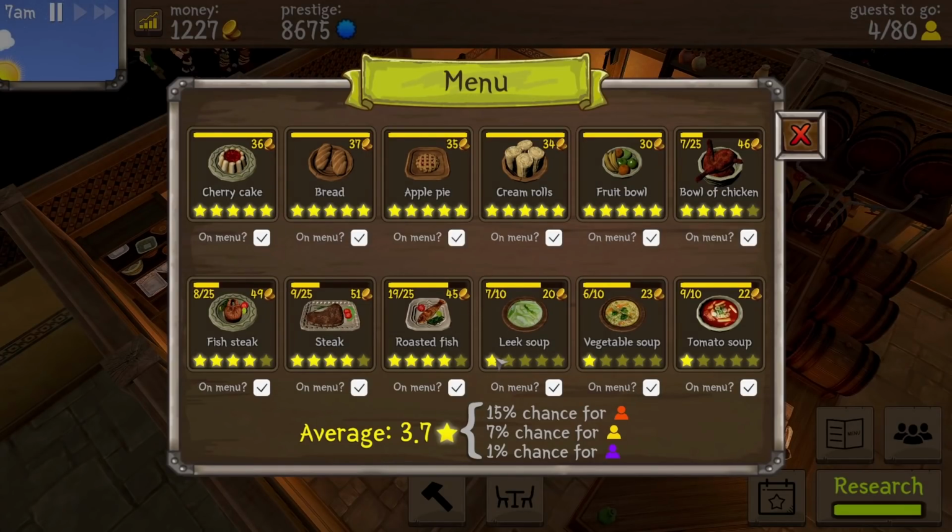I mean, if we take a look, all 3 soup dishes are on 1-star ratings already, and they've not been on the menu that long, and tomato soup is only 1 sale away from going up to a 2-star rating. So the soups are doing very, very well indeed.